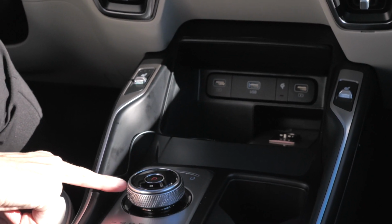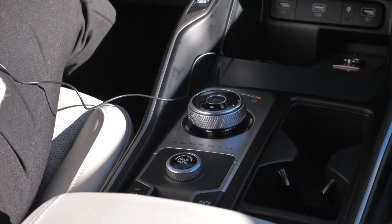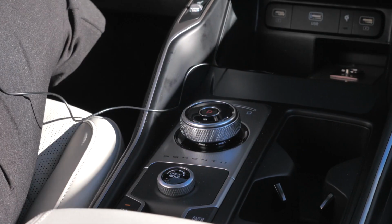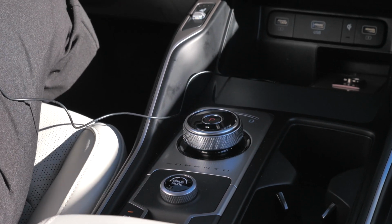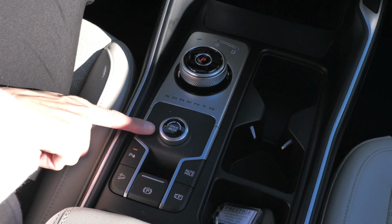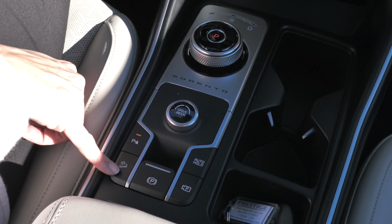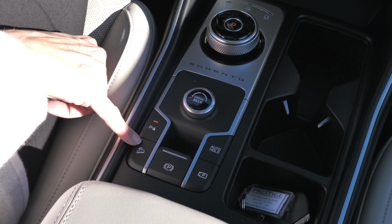We are driving the hybrid, which has a gear selector. So with the foot on the brake, you can dial for drive, reverse, neutral. You can put it in park by pushing the button, or simply turn off the car and it automatically goes into park. Over here, next to the drive mode selector, you also have the Park Sense downhill descent control, which is great if you want to control your speed when you're going down a hill.